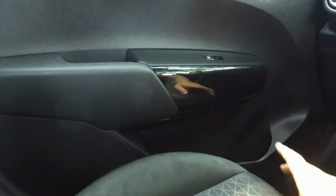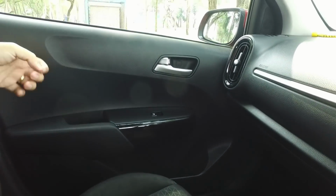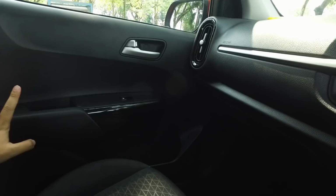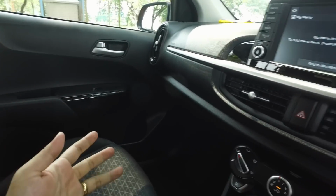Okay, and just to show you the door card, just like the one in the back, it's a very simple door card. There's some lines here, and nothing fancy. You got a door pocket here. So once again, it is a very simple door card, but yeah, very classy looking. Okay, classy looking relative to the price lah, of course.